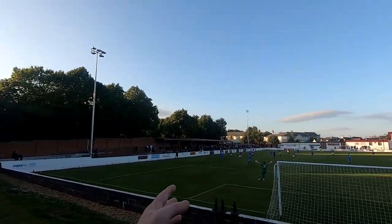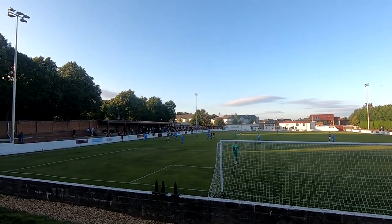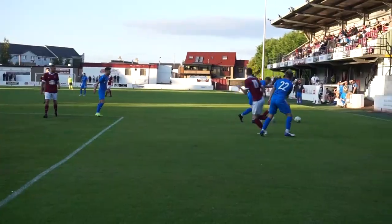And look at this, what a good turnout for a midweek game. It's a lovely night, but yeah, look at that. There's got to be at least a few hundred people here. Absolutely love to see fans back at football, no matter what the level. Oh, is that a chance already? Oh.